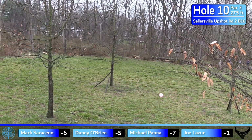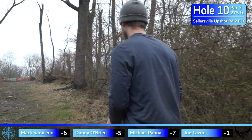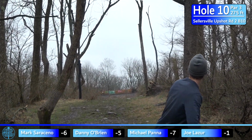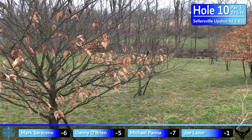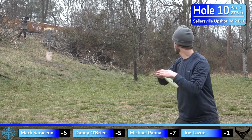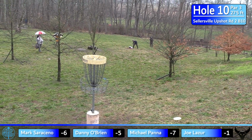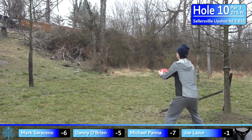Danny O'Brien taking a bit of a tighter line, catching one of the trees, guarding you getting close within circle 2. And Joe Lazur, not the best front nine, but plenty of golf left, going with the backhand turnover. Going a little low, fading out, but has a clear line through all the trees, and you can see the rain has started, so these guys have now turned into a battle not only against each other and the course, but trying to keep their discs and themselves, at least their hands, as dry as possible.